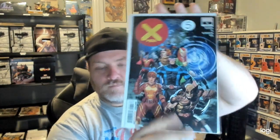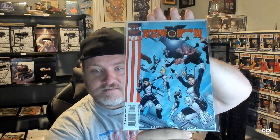Then we got another X-Men number 1. Of course, it's X-Men, so I grabbed it. Then we have New X-Men number 16. Not sure anything about the New X-Men series. I do have quite a few of the books. I just grab them here and there when I see them. So if anybody knows anything about those, let me know.